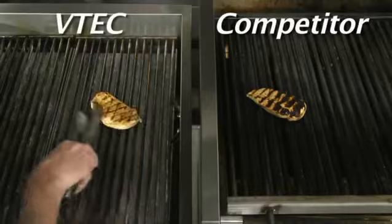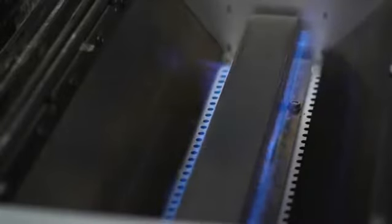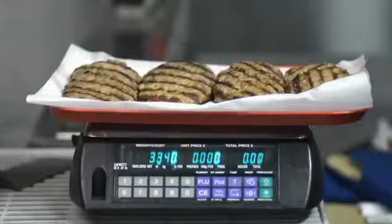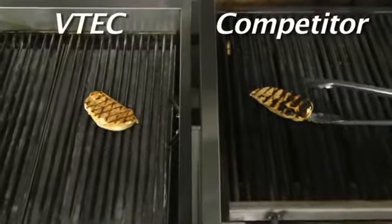Because you have more usable space, you can control your cooking environment much more effectively. The gas savings alone will pay for the unit. But in addition, the food product that you make is going to be so much better. The customers are actually going to be more interested in eating at your restaurant than the competition.